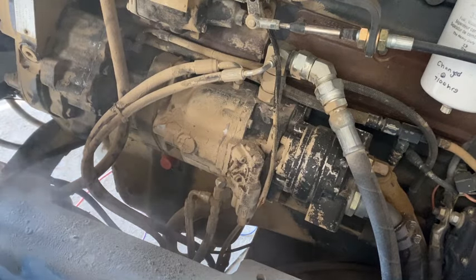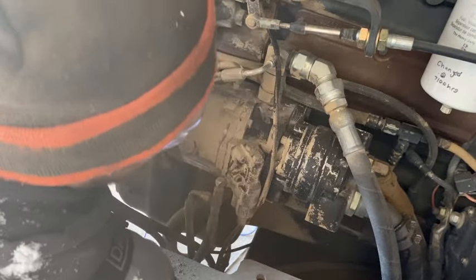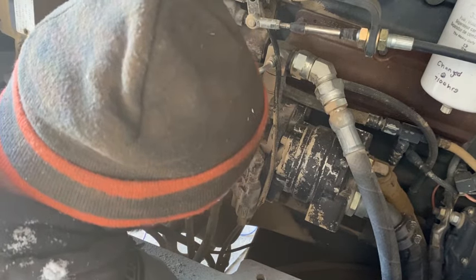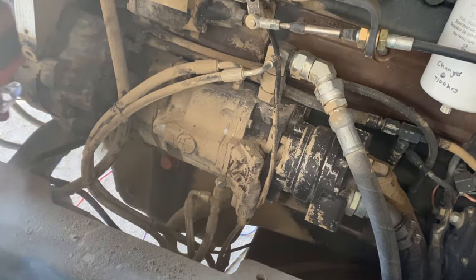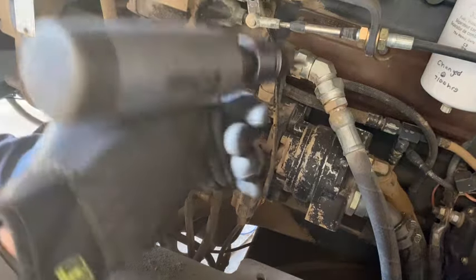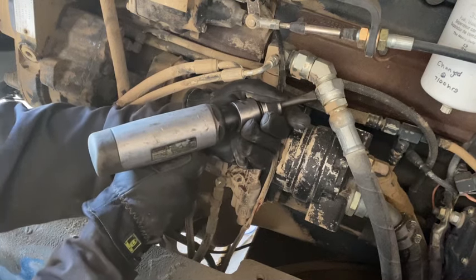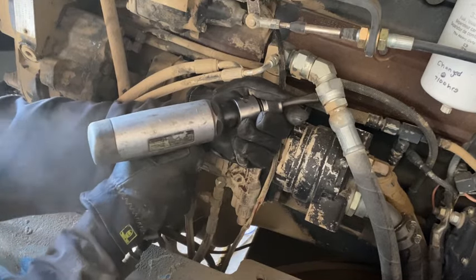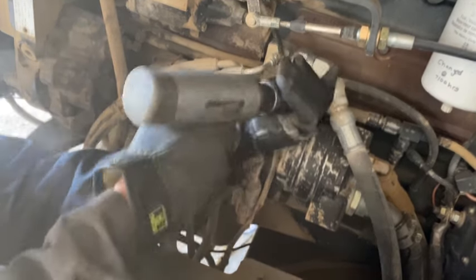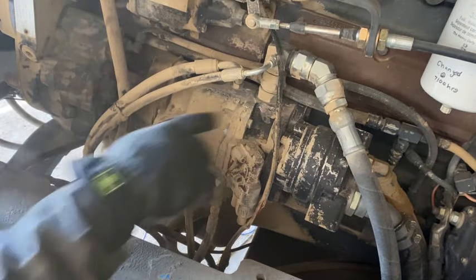Frick, it's cold out. Okay. So I need a 3/4 for those, and then my oil lines. Actually, no, I should take it here, and this one will come with it.